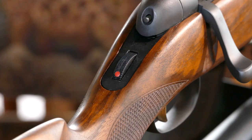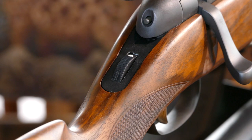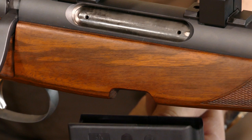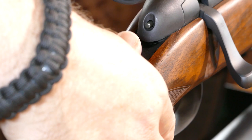It has a three position safety wheel system, the red denoting the fire position. Then you move it into the second position, denoted by a white dot, which allows you to manipulate the bolt and load and unload the rifle. The third position on the wheel safety allows you to remove the bolt.